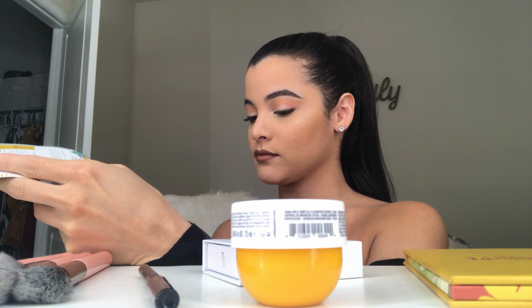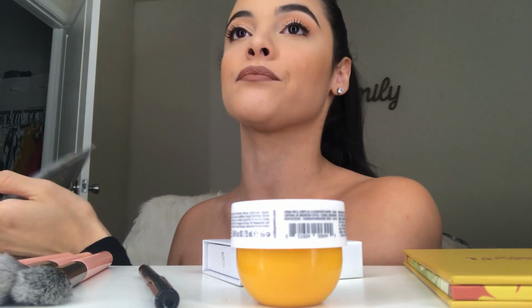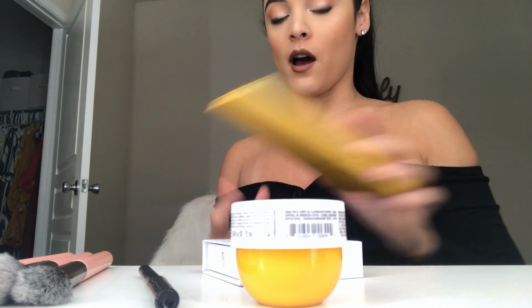But let's move on to what I got in my BoxyCharm. Okay, so I'm currently sitting on the floor because it was too high up. The only thing that I don't have here right now is the lipstick that I'm wearing. We got an Ofra liquid lipstick, and it doesn't even say what shade. It just says Reina's fave. So it's an Ofra long-lasting liquid lipstick, and it's more of a dark nude. Right now, since it's summer, I like more of a lighter nude, but I really like it, and I think it's pretty.